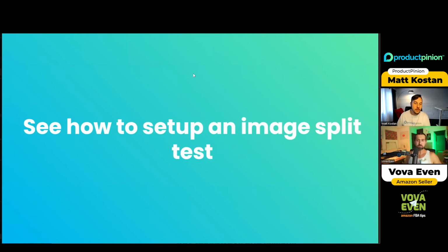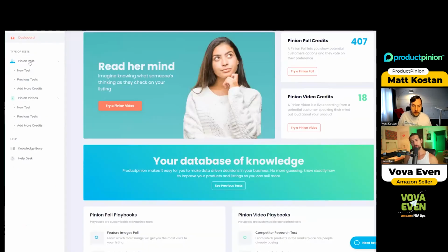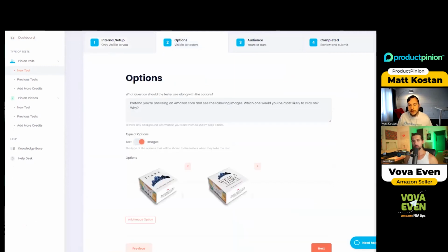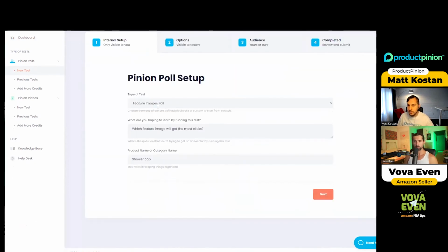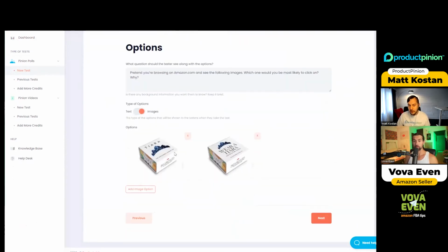And how to set up an image split test. We can actually do this live. Okay, so for example, this is the other type of test. So it's a Pinion poll. So all you would do is go to new test. So similar idea. In this case, I had everything preloaded just for time's sake, but we put shower cap as the title. Which feature image would get the most clicks? We hit next. You're browsing on Amazon, you see the following images. Which ones are most likely to be clicked on and why?